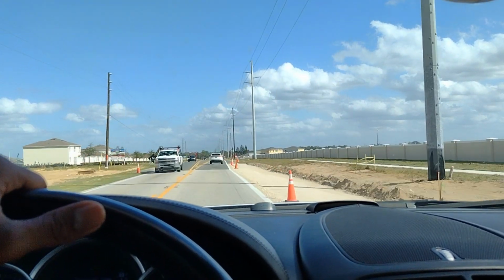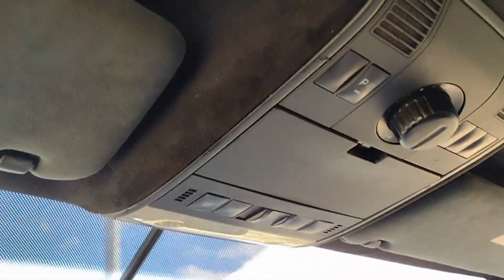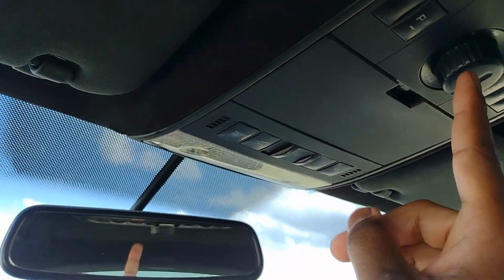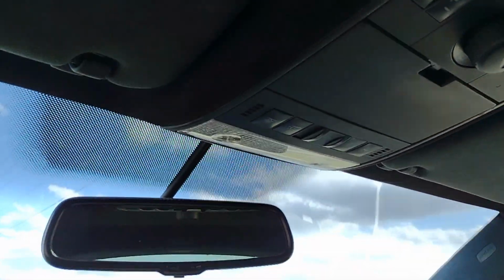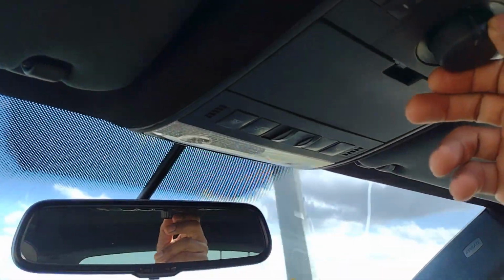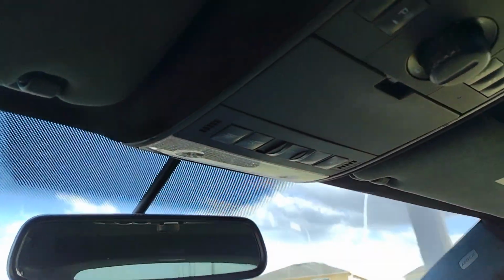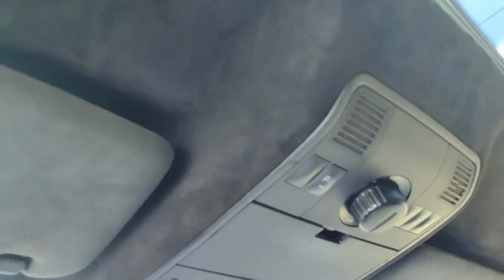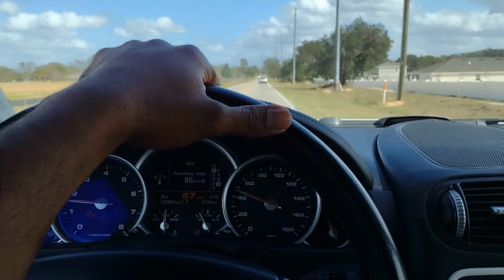I mean, you have luxury. You have a sunroof. It's kind of weird because with a regular sunroof, you press buttons and it goes back. But this, you gotta turn that, and boom, right? And then you turn that again, and it closes it. Kind of weird, but that's different.